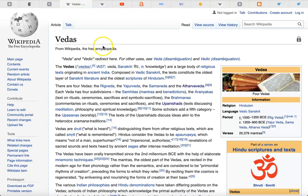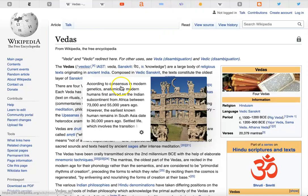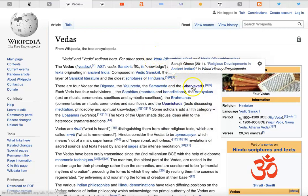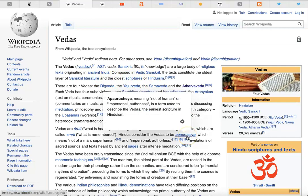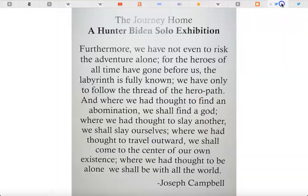The next thing I thought of was the Vedas, right? What are the Vedas? The Vedas are a large body of religious texts originating in ancient India, composed of Vedic Sanskrit. The texts constitute the oldest layer of Sanskrit literature and the oldest scriptures of Hinduism. Now, you might say, what is she doing? Why is she bringing this up? Well, this is why.